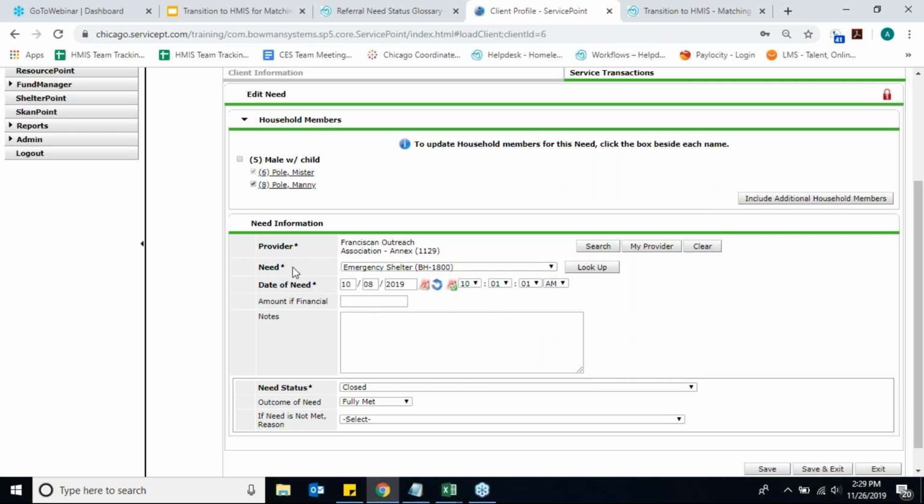You don't need to change the project or this. This will always say coordinated entry project. Just leave that because they're the ones making the referral. So you just leave everything. All you have to do is update this.